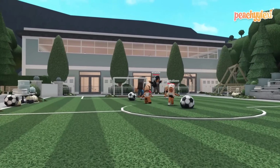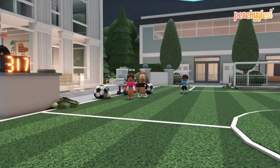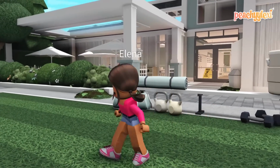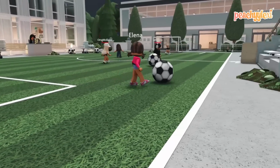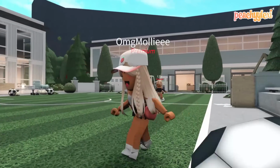Yay! I'm my own ball. Malayla, we have a ball here. I don't want to share. Why sharing? Because it's better when you can play with your own ball. Elena, you're being mean. No, I'm not. I'm just trying to play by myself.